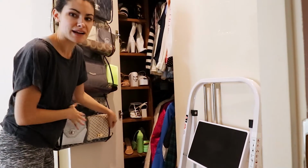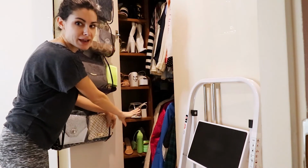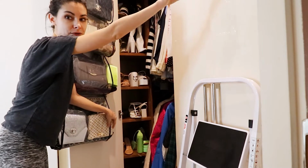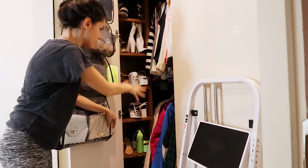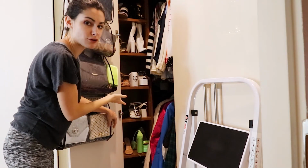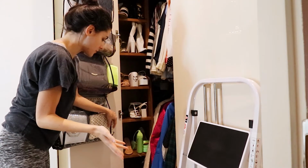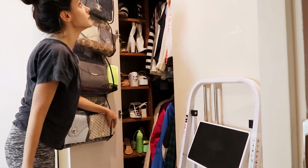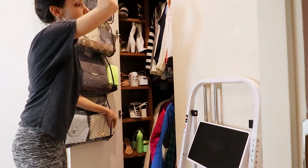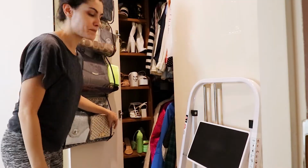Let's go! Okay, so I know this is kind of hard to see because all of these bags are in the way, but I have shoes all through here and then some down below here that you can't really see, and then some in the upper cabinets of this one here. So that's what we're going to be organizing. These are going to be the main shoes that I always reach for when I want to wear heels. So that's what we're going to work on right now, and then anything that isn't something I reach for all the time is going to be going up above. So that's what the stepladder is for.